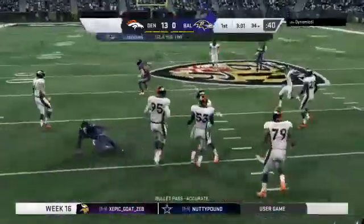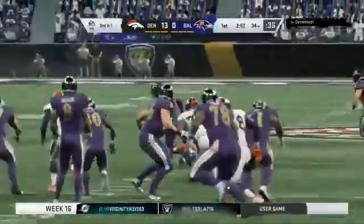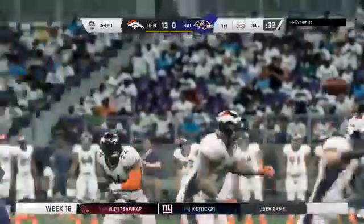And a quick throw here. That's complete. A gain of 3 last play. This time they double it and pick up 6. Defensively here, you're facing a top 5 team in terms of points scored in the NFL.